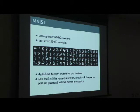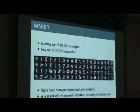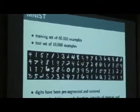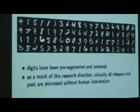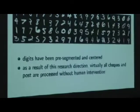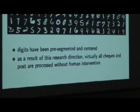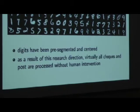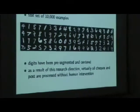So MNIST is posed as a supervised learning problem. We have a training set of 60,000 examples of handwritten digits, and a test set of 10,000 examples. And in this case, the digits have been pre-segmented and centered using some automated algorithm. And as a result of this, virtually all checks that you would write are automatically processed. So they're just scanned in. The number is read off of the digits that you write.